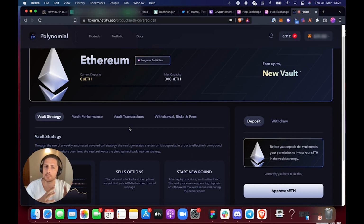If these call options expire out of the money, and this vault always sells options that are dated for 7 days, then it will earn premiums. These premiums, along with all the other funds that are deposited in there, will be reinvested the week after to sell more call options and so on. It basically repeats and repeats. It is an ongoing strategy, and the yield also compounds because the premiums earned go back into the vault, and then the week after it sells even more call options.